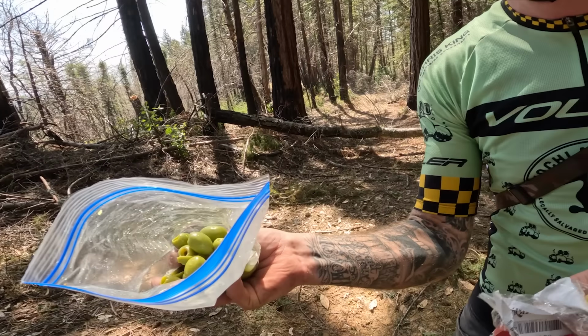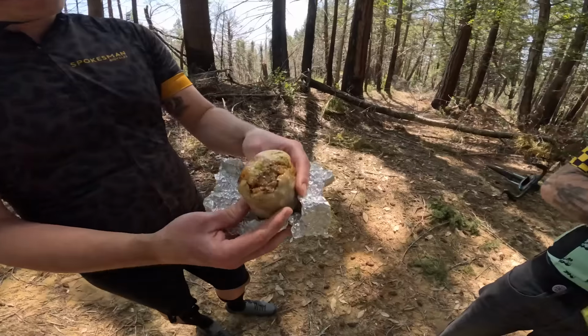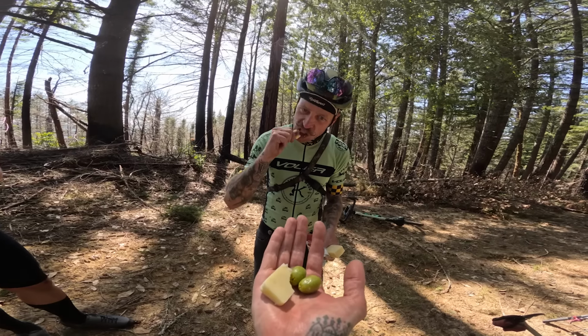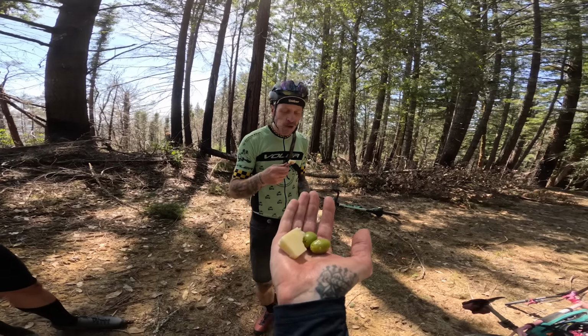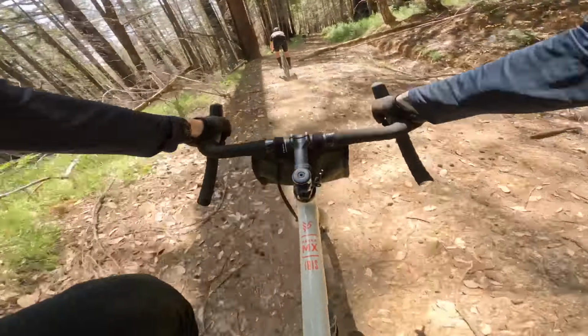Oh my God, there's olives? And cheese. 16-year-aged cheddar. Don't eat that. Geez. Look at Josh's charcuterie board here. He's got sausage, olive, and 16-year-old cheddar. He's pretty pro. Otherworldly. We're rolling! We're back!